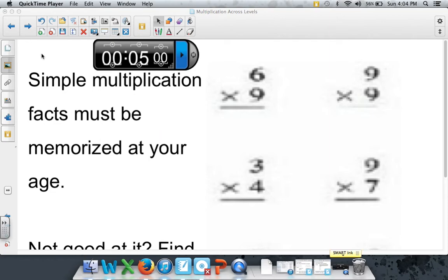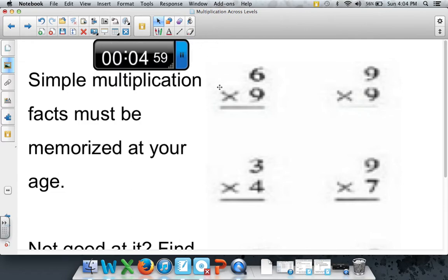We're going to talk about all kinds of things in terms of multiplication. We got lots to do, and it gets a little bit harder each time. So follow along, and let's see how far I can take you. Start the timer, 5 minutes, here we go.